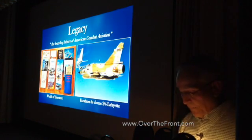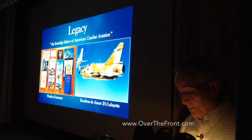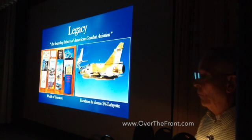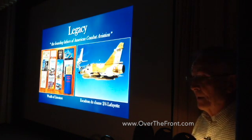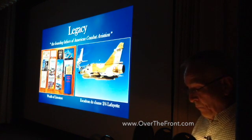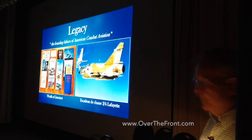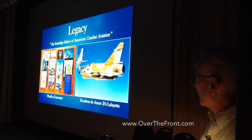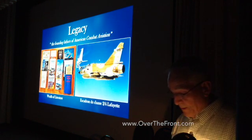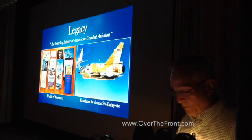So if the Lafayette Escadrille was really only an average squadron, why 100 years later are we still talking about it? We have a whole day dedicated to it today. And why have so many books and articles been written about this unit? And why does the French Air Force still honor its memory by continuing to maintain this escadrille on its squadron rolls to this very day?